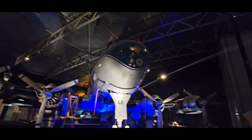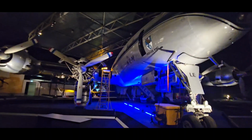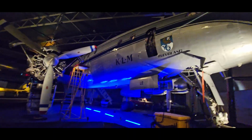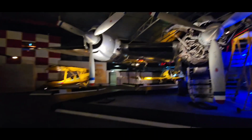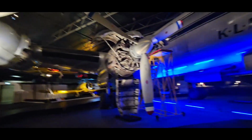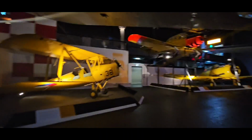Pesawat apa ini? KLM. Flevoland. It's the province you're in now. Oh, okay. Think you can go in? Nee. Yeah, it's for the mechanic. Nee, other side. KLM stairs. Nee, on the side. It's not possible.